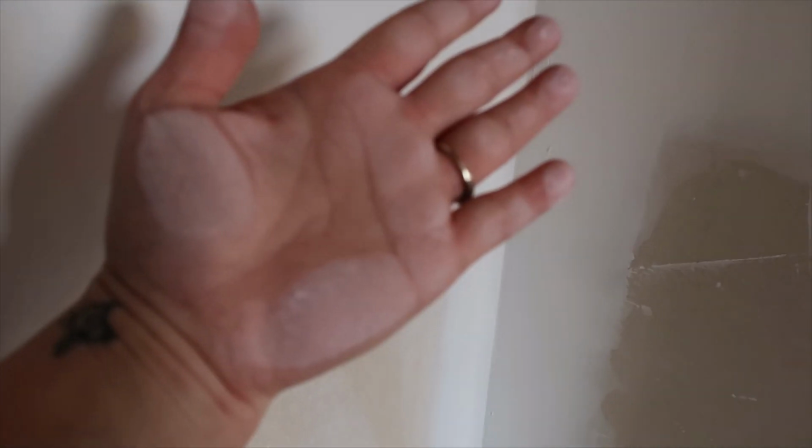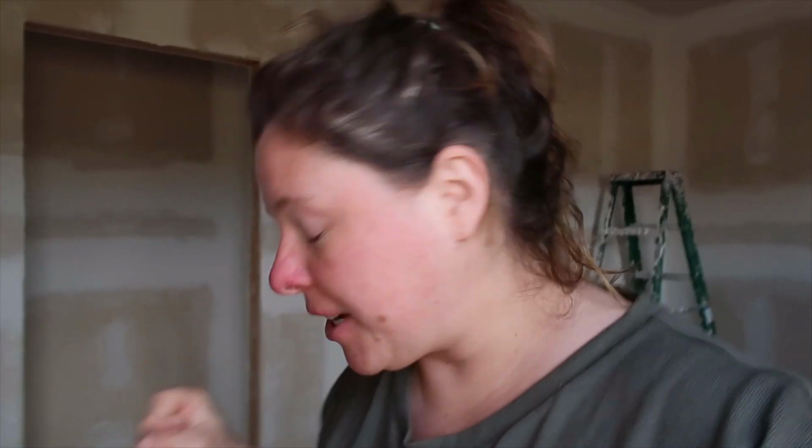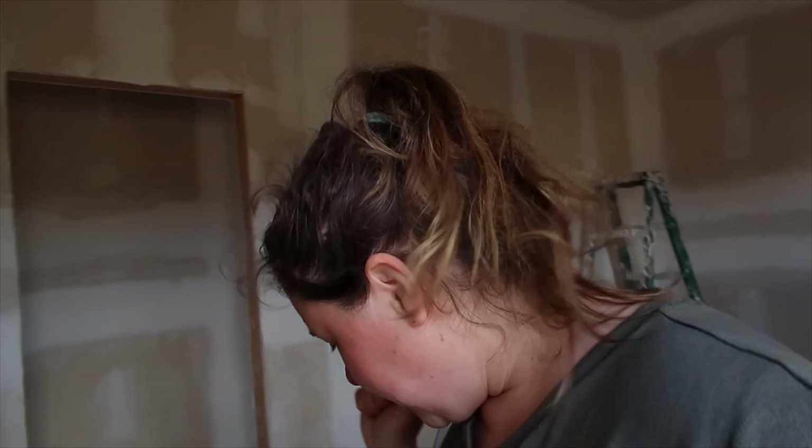But it is messy. Sanding today, and I'd like to start skim coating. I'm trying to decide if I should go ahead and clean up the floor before I skim. So, definitely finish sanding today, and then maybe clean up the floor, and then tomorrow we'll skim coat it while Colton naps.